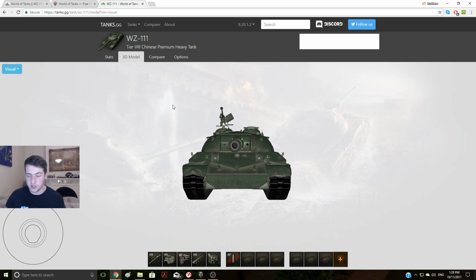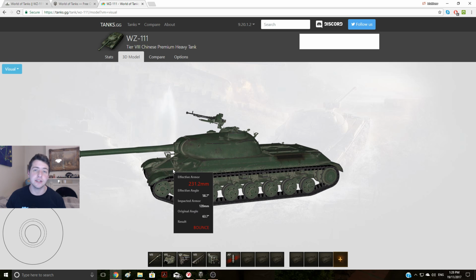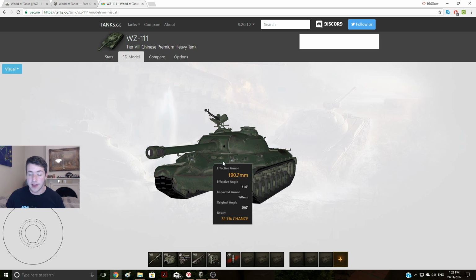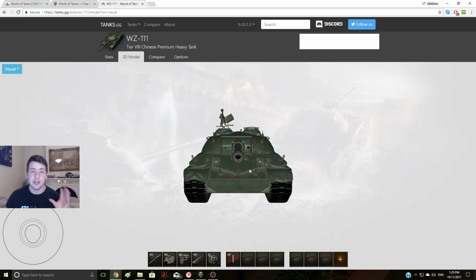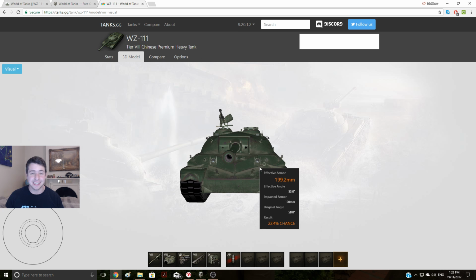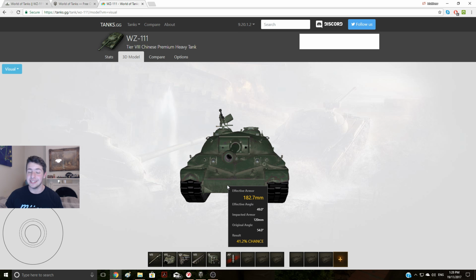So here we have the visual model. If you have a look at it from the front, you can see that its upper frontal plate is actually pretty good, and that's because it is a pike nose design. But if you over angle it, then you're going to make the effective armor a lot worse. So the thing about this tank is you need to keep it dead straight on, and that can be quite scary at times because we're used to angling our armor on a lot of different tanks. But if you do it on this tank, it makes the armor weak and almost completely ineffective.